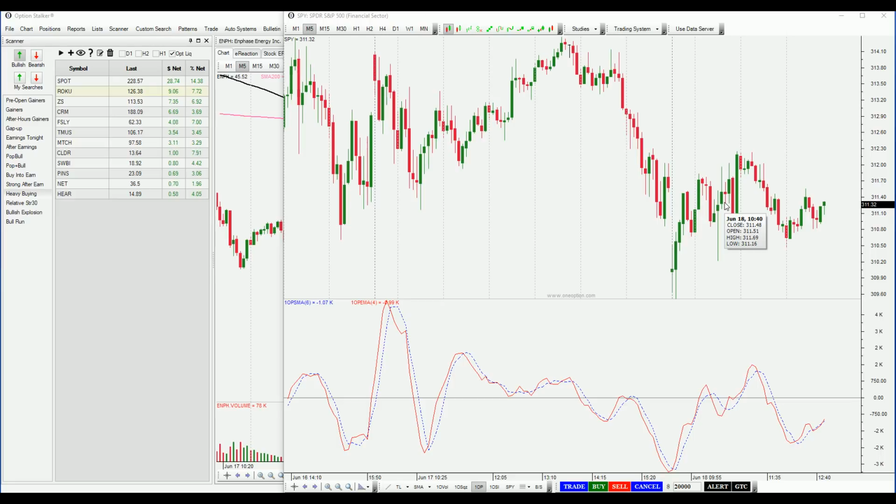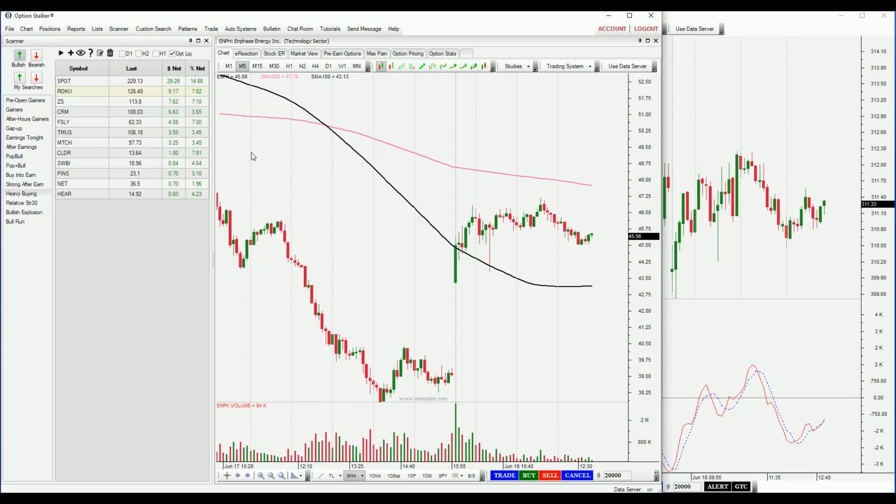Some of the really popular stocks that have been traded in the chat room have been SHOP, SPOT. I was in that stock. MTCH has been really strong. Roku, I want to show you Roku because that is a buy right here, right now. I'm also going to show you this stock I have here.